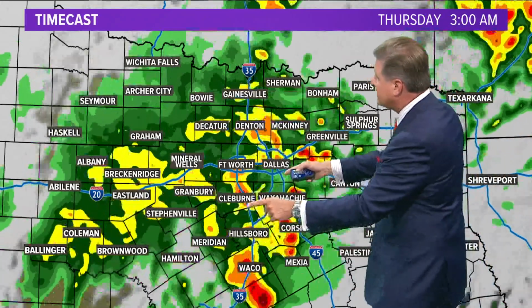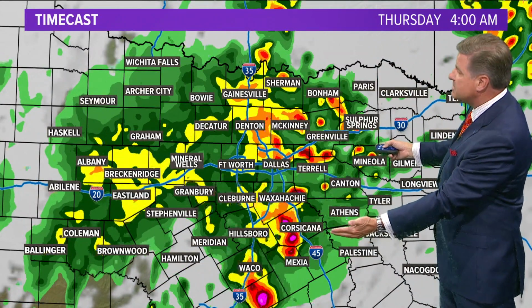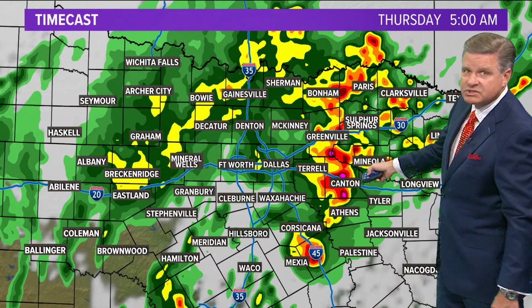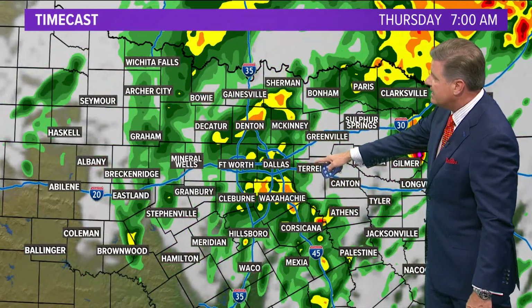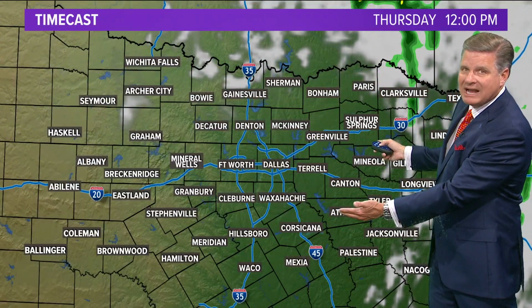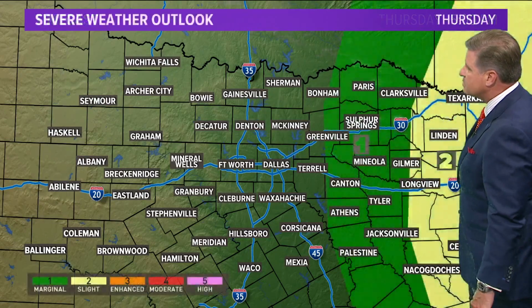And then 3 o'clock in the morning, 4 o'clock in the morning. So 4 o'clock in the morning, widespread showers and thunderstorms across the area, 40, 50 mile an hour winds and some quarter size hail. That's all in the forecast overnight. 6 o'clock in the morning, we're still seeing rain at 7 o'clock in the morning. And then finally by noon tomorrow, we're dry and the sun is out. That's the way it shapes up for us as we head through the time frame.